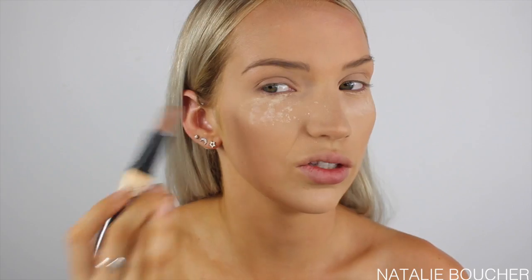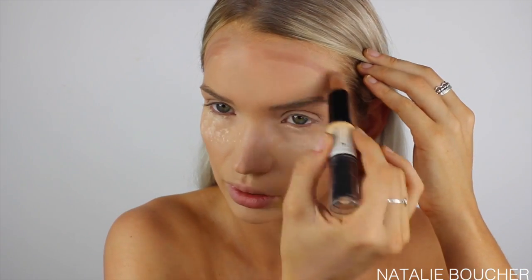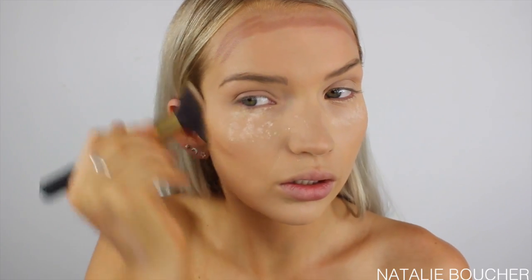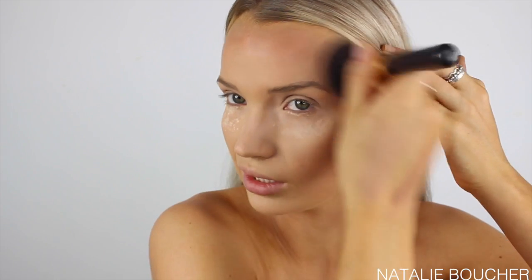So I think I'm going to do a bit of cream contouring today, and I'm going to be using my NYX Wonder Stick. This is just like the universal shade, so I'm just taking the contour shade on my cheekbones. I've been really into cream products lately, not like all over cream products, but especially for contouring. Can you see how easily that's blending? It is so easy to blend. Alrighty, let's dust away this bake powder.